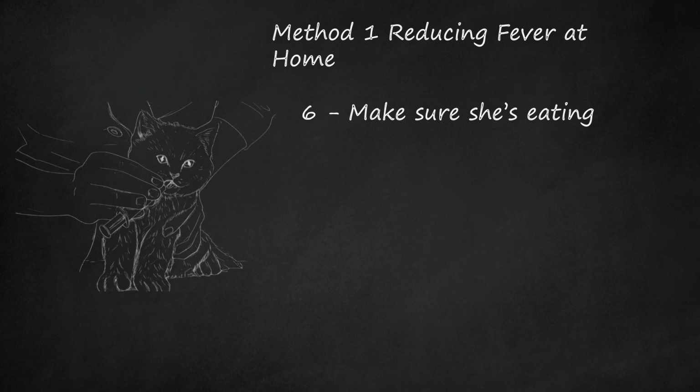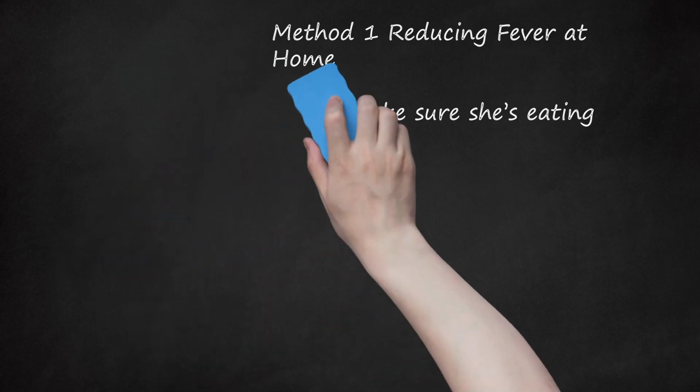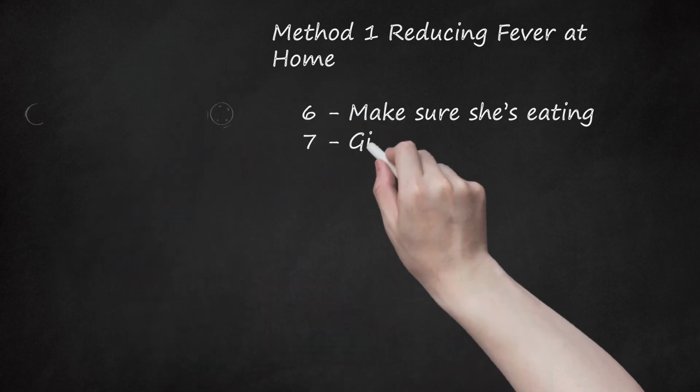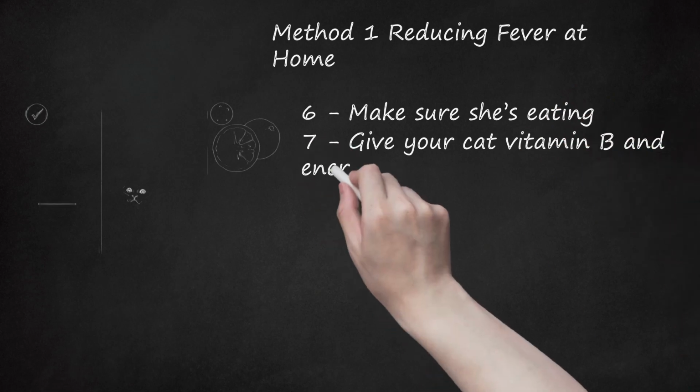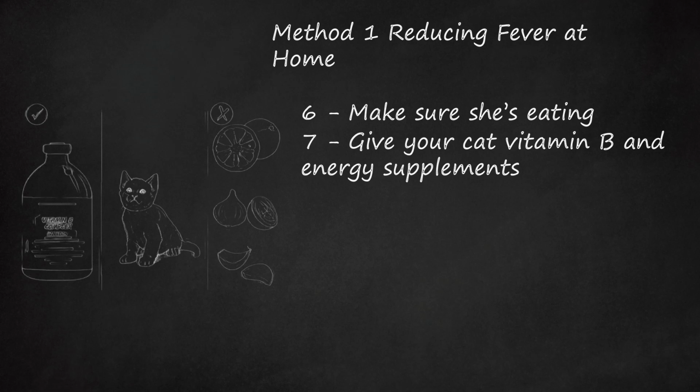If your cat cannot eat, ask your vet about high-calorie liquid supplements. Your cat can consume these until she is well enough to eat solid food again. 7. Give your cat vitamin B and energy supplements. It's a good idea to ensure your cat's nutrition by boosting her appetite. Vitamin B complex and energy supplements added to her diet can accomplish this.